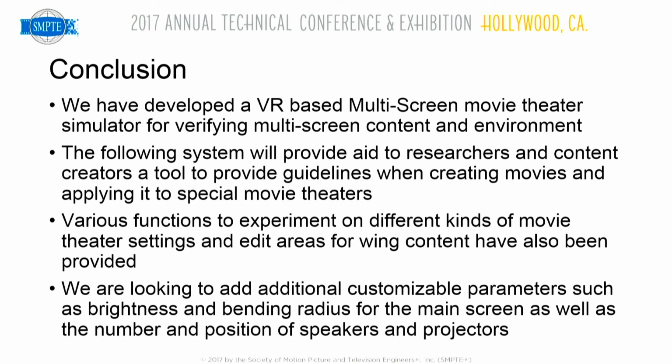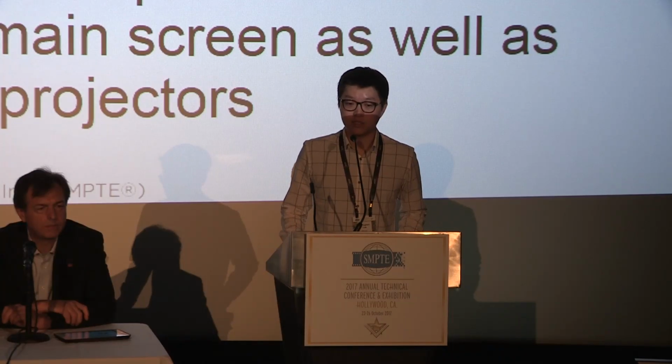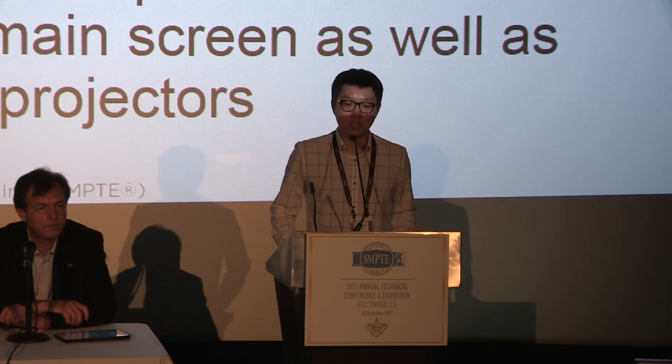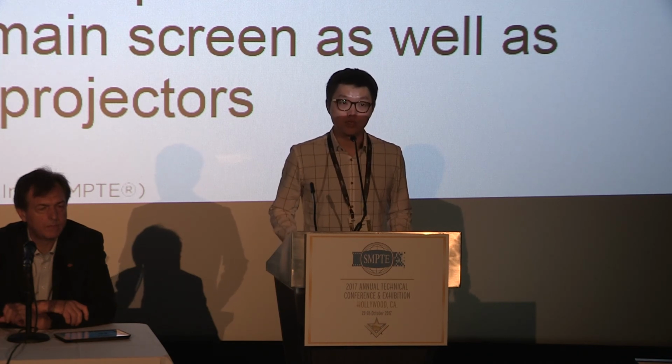Yeah, so in conclusion, we have developed a VR-based multi-screen movie theater simulator for verifying multi-screen content and environment. And we hope that this system will provide aid to researchers and content creators, a tool to provide guidelines when creating movies and also applying them to these special theaters.